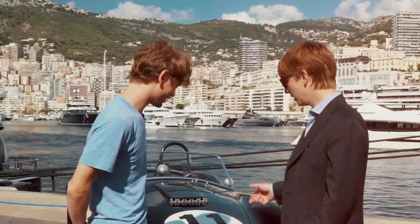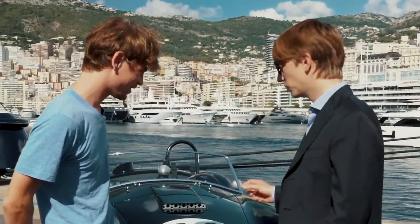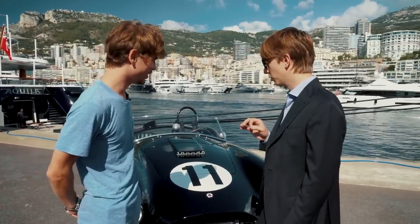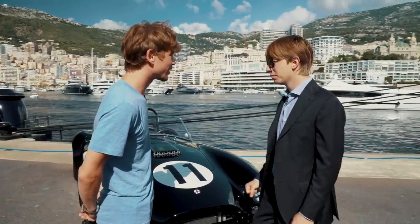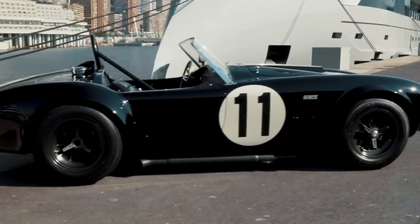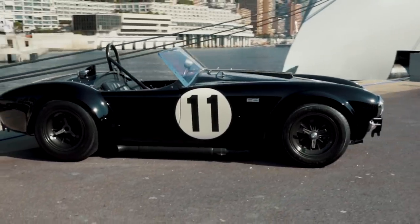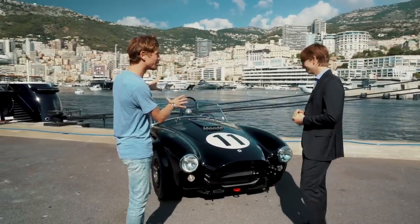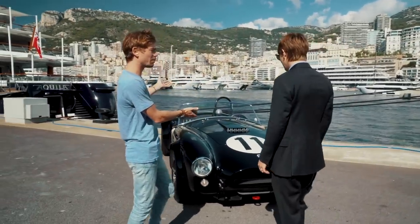Original AC Cobra, the chassis was built in 1964. In 1965 it was sent to the US to get finished off by Shelby, where they put in the engine, the gearbox, the diff. I mean, it's a beauty, this thing, and the spec on it. I don't even know if you really speak about spec with old cars, because this is effectively a race car from back in the day. They have been built mostly for racing.